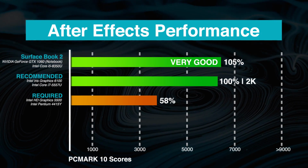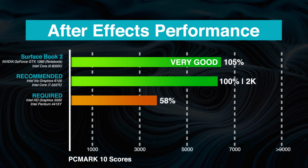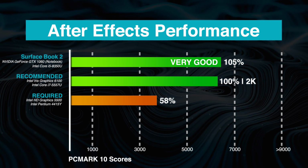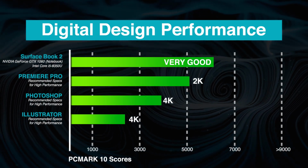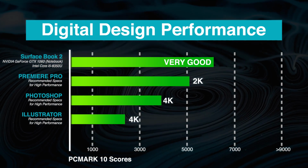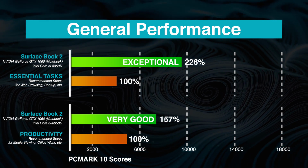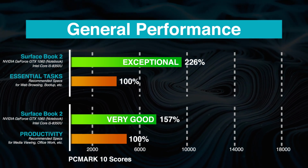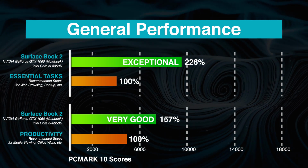Based on our benchmarks, the Microsoft Surface Book 2 performs very good in Adobe After Effects, achieving slightly better performance than the recommended specs for 2K quality. It also meets heavy GPU and CPU demands from other creative work applications, such as Photoshop, Illustrator, and Premiere Pro. For general processing tasks, such as web browsing, system boot up, and media viewing, the Microsoft Surface Book 2 performs smoothly and without any issue at all, no matter the resolution.